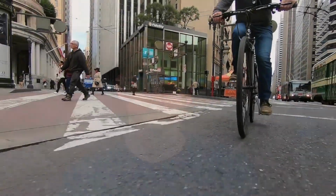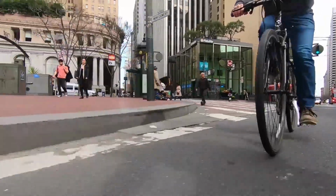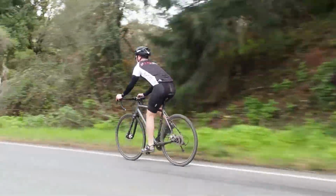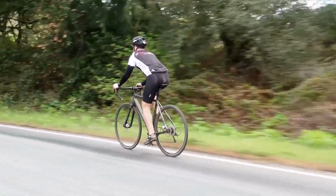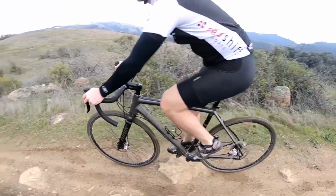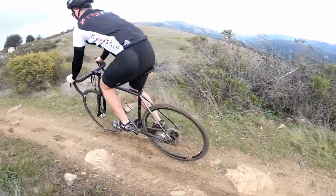Maybe you're out for an epic gravel adventure or just dealing with potholes on your daily commute. You're gonna find rough roads wherever you ride. Modern bikes are designed for speed and efficiency, not for comfort. This means bumps and impacts pass straight into your body, which leads to fatigue, pain, or even injury.